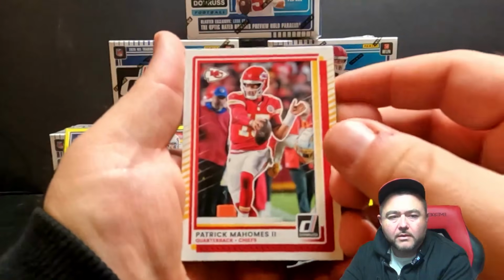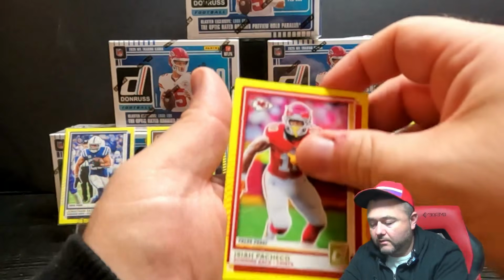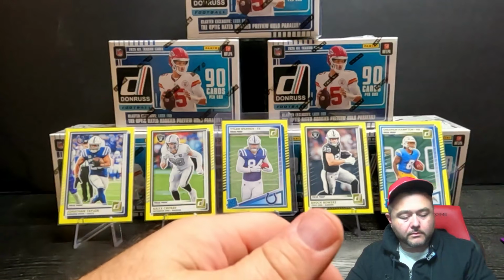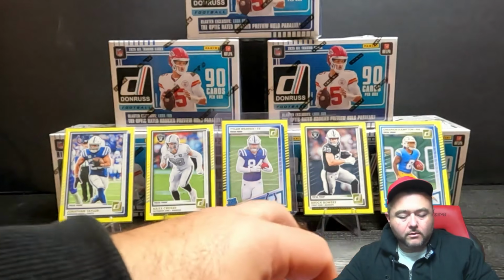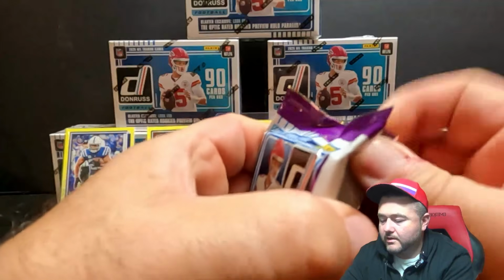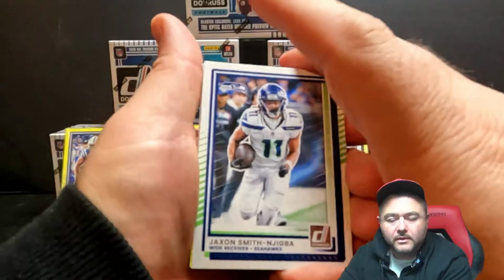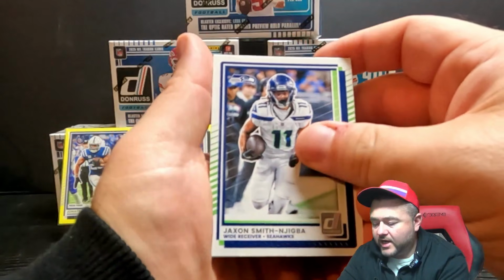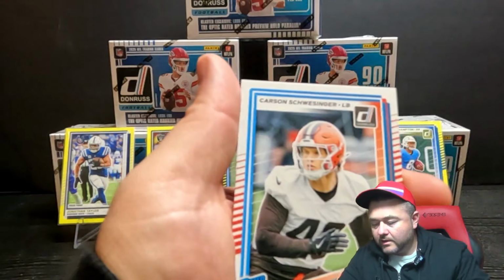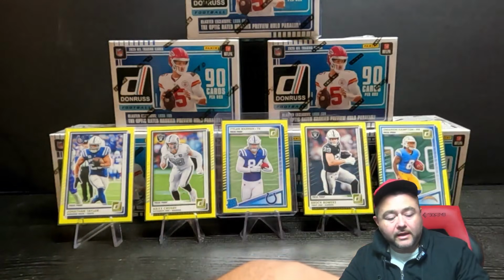All right. Patrick Mahomes, James Cook, Isaiah Pacheco, TJ Sanders, Michael Wilson. We'll put that card to the side. We're going to open our last pack, last pack magic. Give us some luck here. I see yellow. Can we hit somebody? We got Jackson Smith, Montez Sweat, Leonard Williams, Carson Schwesinger, Rich Gannon. And that's going to do it.